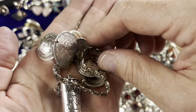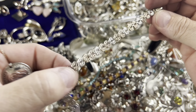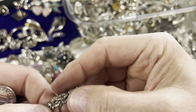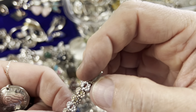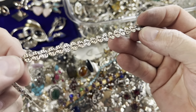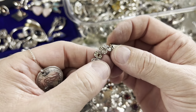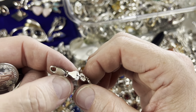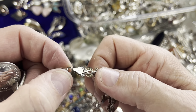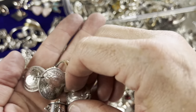And then what else do we have here? I don't know if it's coming through on camera, but it's a tricolor. You've got the sterling silver, and then you've got the gold vermeil, and then you got the rose gold as well. So three colors there. I'm assuming Italy, yeah, Italy right there. Okay, we'll do that there.